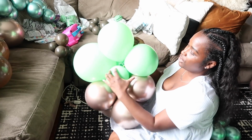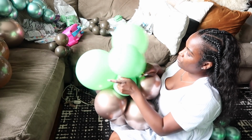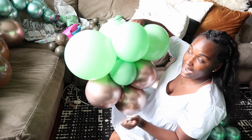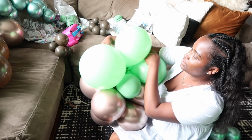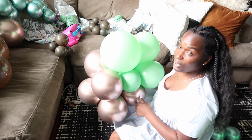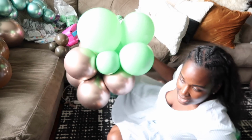Balloons, once you have them on there, you can move them around if you want. So like this one here, if I wanted to do that, I could to hide that gap, but I'm gonna leave it now because I have some 5 inches and other colors that I'll be adding in later. So I'm gonna go ahead and get this put together, and you guys will see this done in fast mode.